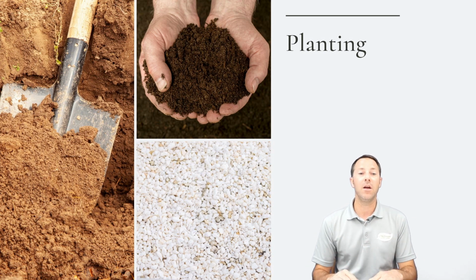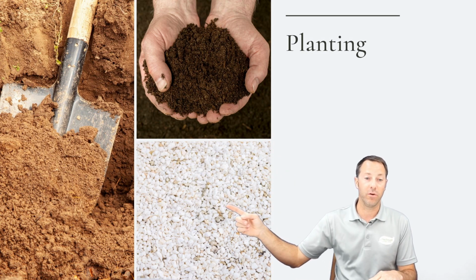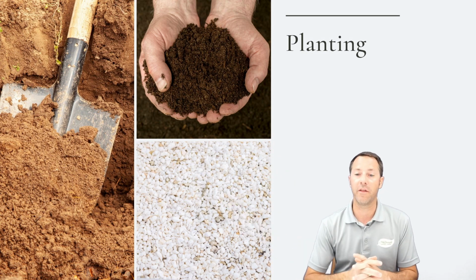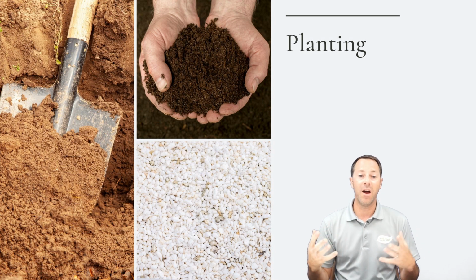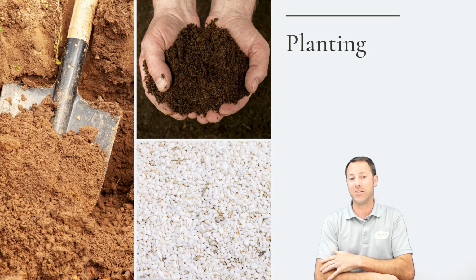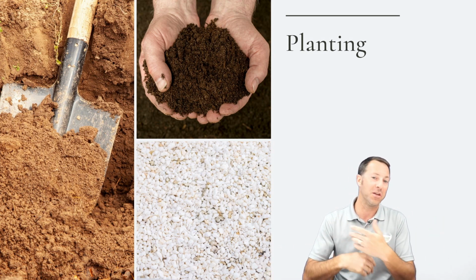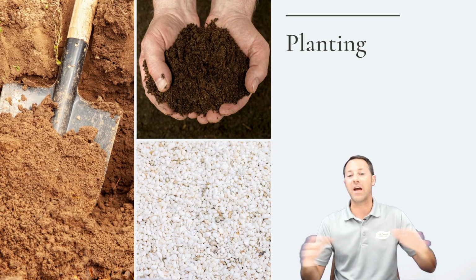So at planting, we want to use perlite, compost, and our soil. You still want to keep your native soil in there. Why do you want to do that? Because eventually the root system is going to run into your soil anyway. We can't amend all the soil. Maybe we can. I mean, you could actually till compost and perlite into your entire flower bed.